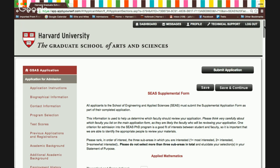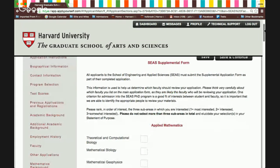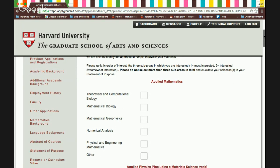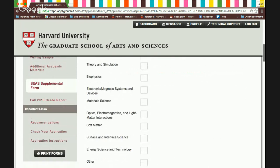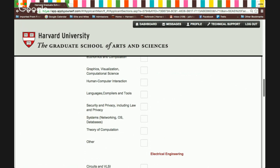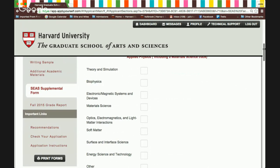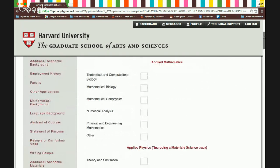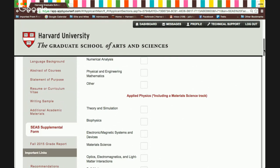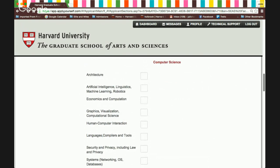Only applicants in C's are expected to complete this form. And this is where you can rank order your areas of research interest. It's broken down by our main areas, so applied mathematics, applied physics, bioengineering, computer science, and so on. However, you're not limited to pick only those within applied mathematics if you're applying to applied math. There might be an area in applied mathematics that you're interested in, and then there might also be an area in computer science that you're interested in.